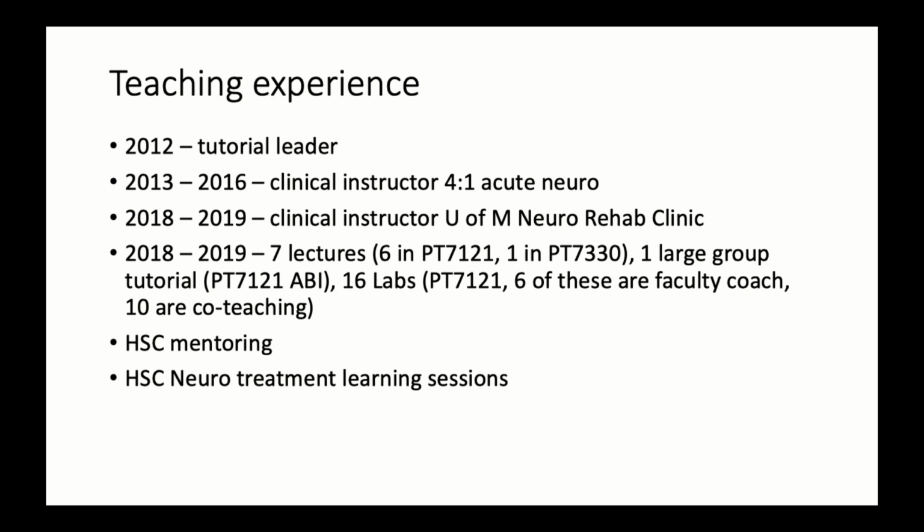After that, I started taking on some more lectures and labs at the U of M in the neuro block. This is what I currently have that's listed here under 2018-2019. 7 lectures, a large group tutorial, lots of different labs together with Becky, 1 lecture in Tony's course. I also am the coordinator for the Neuro Rehab Clinic, which is run by the PT department. It's down the hall over there is our space. We have 2 groups of 5 students that come through each year, and we give them a clinical placement with outpatient neuro clientele.